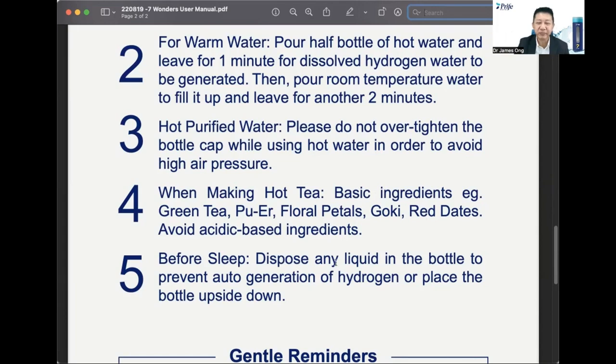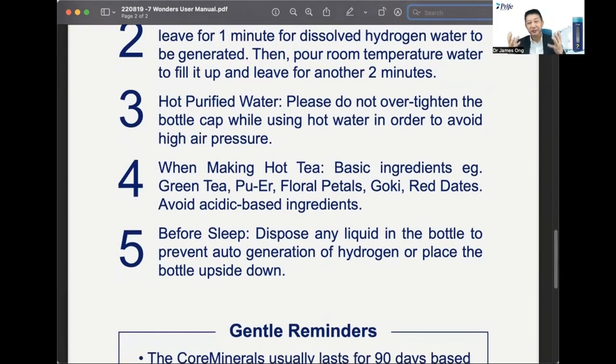And before sleep, dispose of any liquid in the bottle to prevent auto-generation of hydrogen, or place the bottle upside down. You see, when you place it upside down, there's no reaction, isn't it? In case there is some water left in the core mineral, which is at the bottom. And you don't want any unwanted thing to happen when you sleep and you hear a pop, and the cover will just pop up, all right?